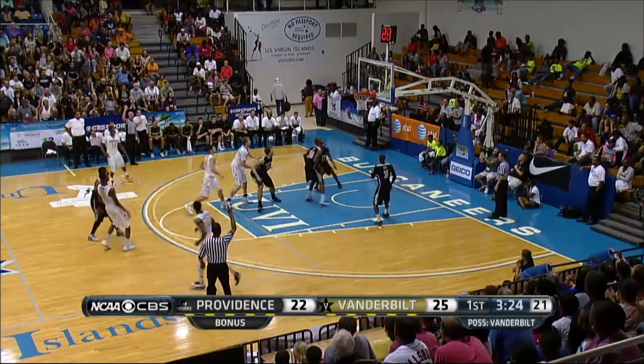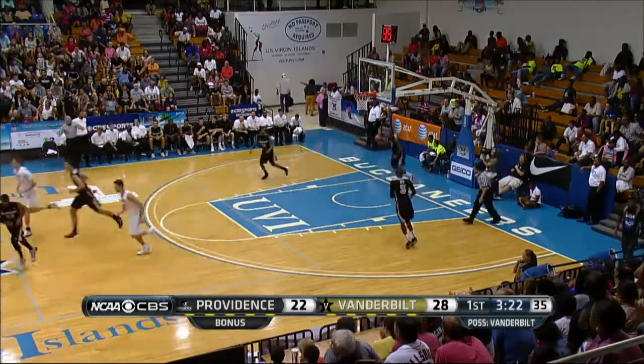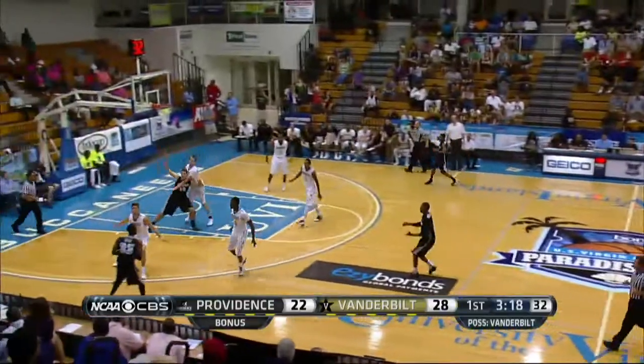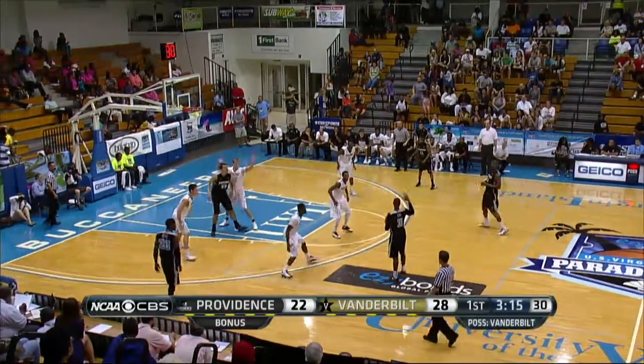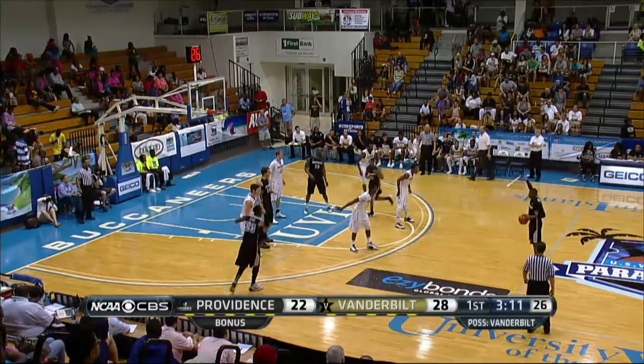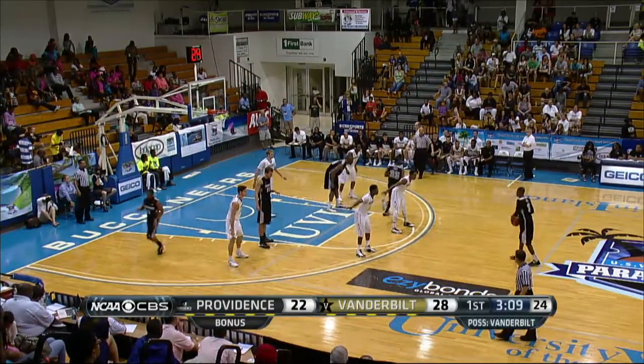Odom will rise from 3, and that one rattles home. Well, you get caught watching the paint dry in that play. A little close the gate. Odom came through the double screen. We watched him work on that in practice. Odom a 3 at the top of the key. Wow, Odom came in with a 57% three-point shooting percentage.